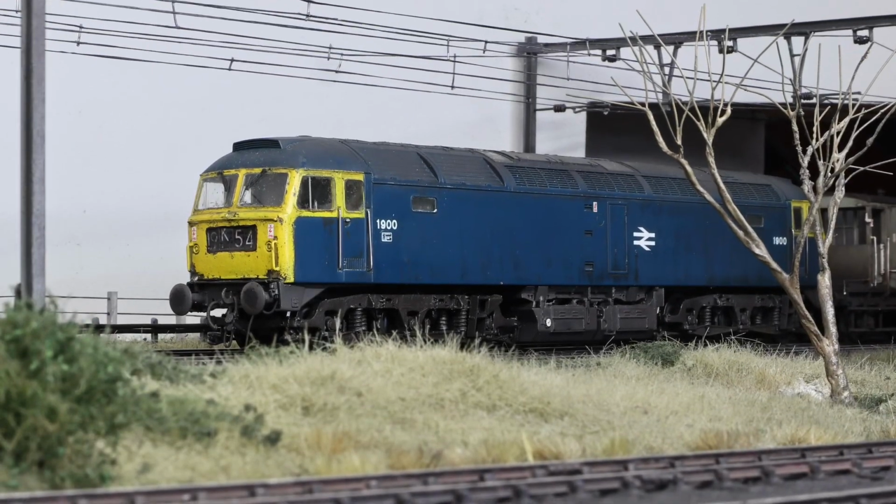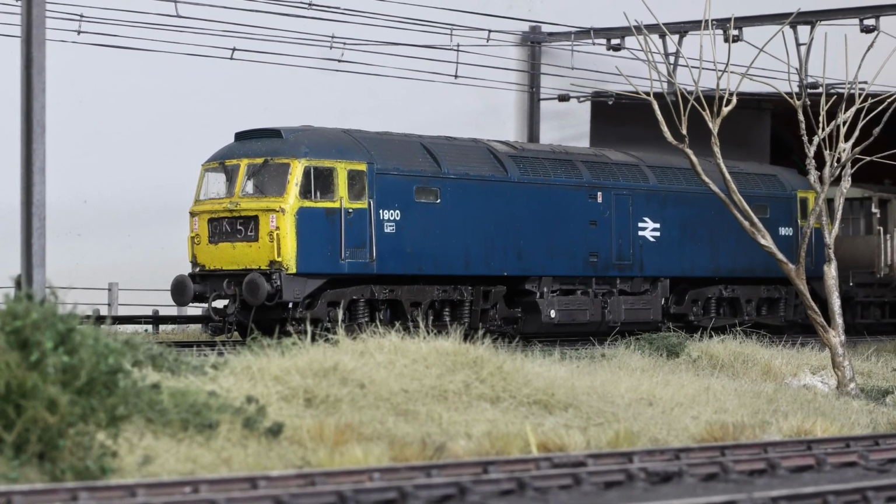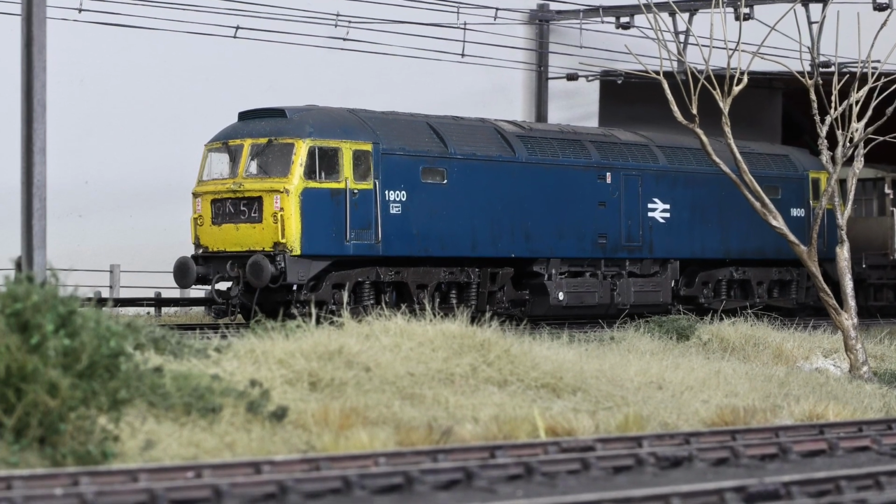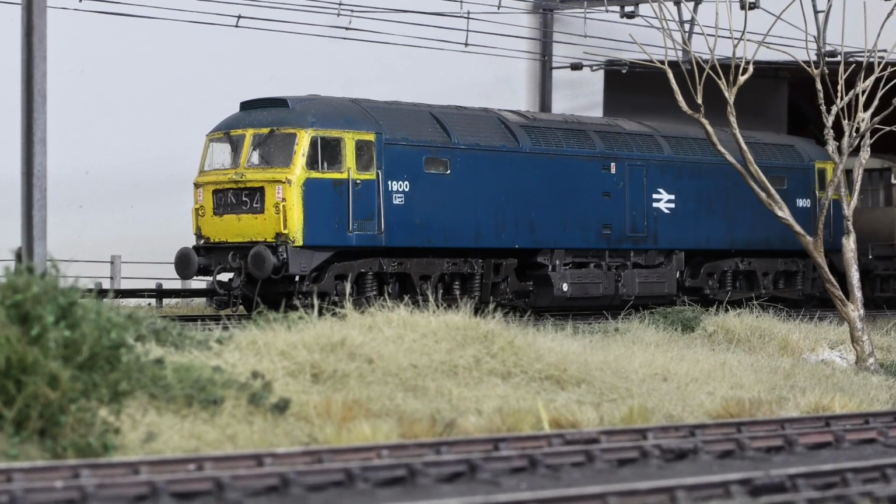One of the other things I wasn't particularly keen on was that you could always see the unsightly holes in the back scene where trains ran through. This is something where I'll make a lot more effort to try and hide these on the new layout.